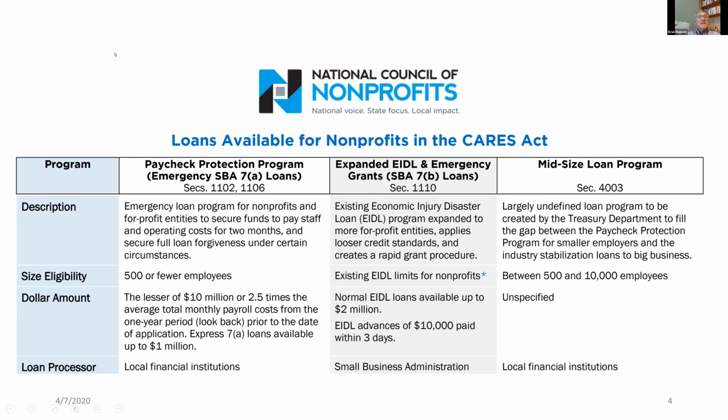The program on the left, the PPP, Paycheck Protection Program, is the new and different one that we think will most benefit nonprofits. It is an emergency loan program where a chunk of loan can be forgiven as long as it's used predominantly for payroll. It's designed for organizations with less than 500 employees, which obviously covers most businesses in this country and certainly the vast majority of nonprofits. As I said, it is designed to be a loan, part of which can be forgiven. The amount of the loan is to be calculated based on your payroll. So if you go back to 2019 payroll, you may apply for up to 2.5 times what your payroll costs were per month. So 2.5 months worth of payroll, up to a maximum of $10 million.